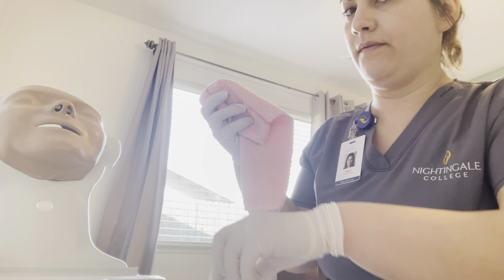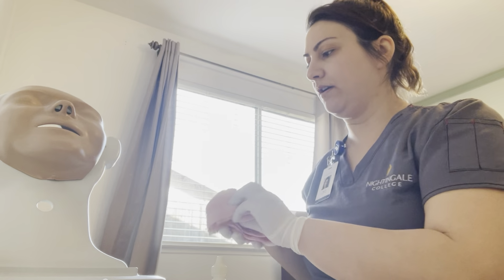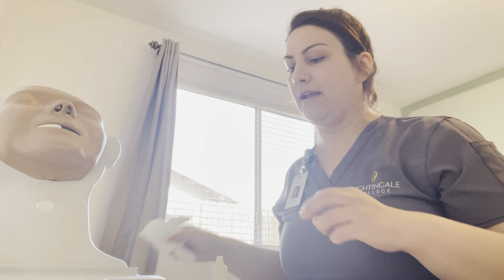I'm going to grab the other corner. Inner to the outer, perfect. We're gonna dispose of that. We're gonna take off the gloves. All right, Miss Smith, I will be right back. I'm gonna check my computer.